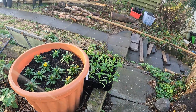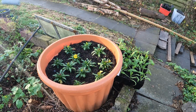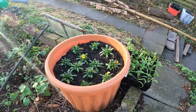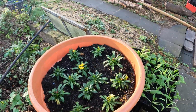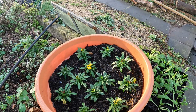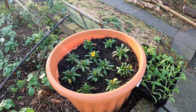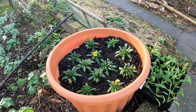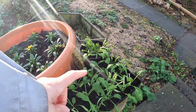And here we have some colour. I got some garden ready plug plants of wallflowers and primroses, and here's some wallflowers, so they're just in there. Hopefully they will get through the winter time, and in the spring give me some lovely flowers, although they're flowering just now.